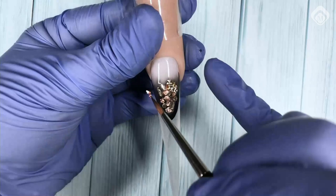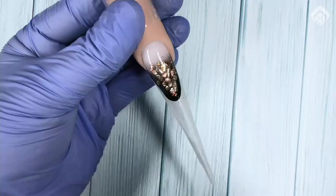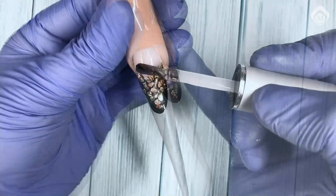Oh, this is a great idea. I have to try this one. Already love this. To try leaf gold, so much. Where do we get the time? Oh well, I'm going to create time.